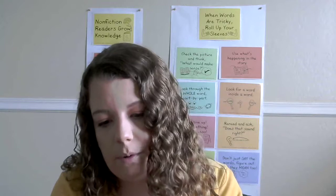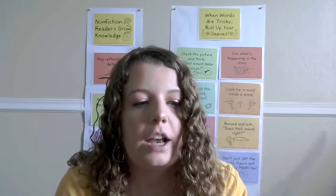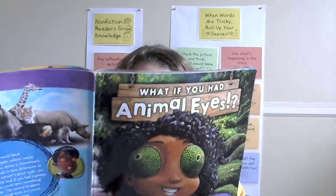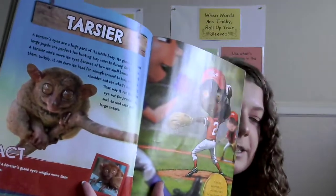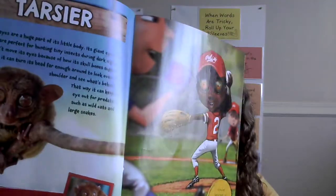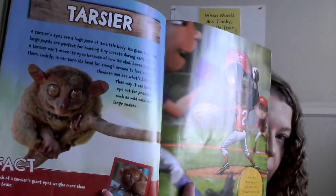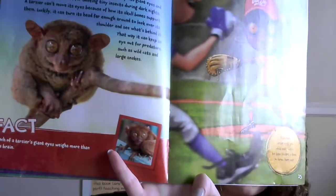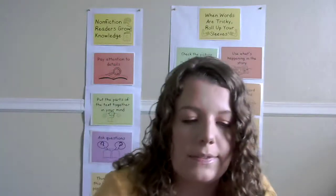Let's see, how many more? We're almost, oh, this is the last animal of the book. I've never actually seen this animal before, and I think it's pronounced tarsier. I'm not exactly sure, so I'm just doing my best, right? Because that's what we do when we read. We try our best. So it's kind of cute, though. Looks like that. It's the boy. Let's find out.